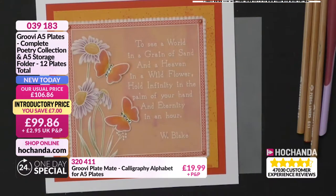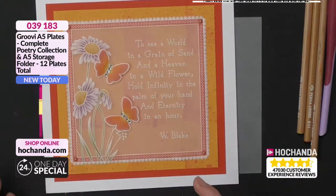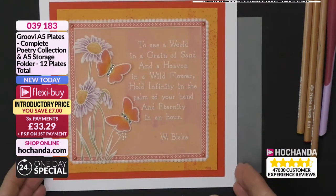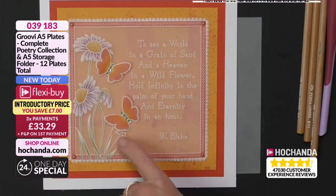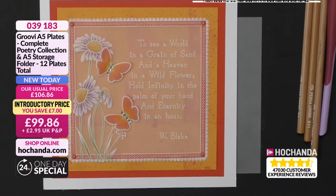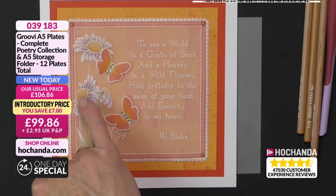Hi, welcome back. So in the first part of the demo, I showed you how we created the actual layout of this particular card done by Josie. We did a little bit of white work. We did a little bit of tracing out. So now what I wanted to do, first of all, is the stippling technique. And the stippling technique has been done in this.